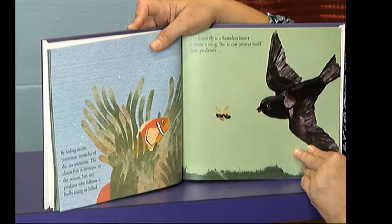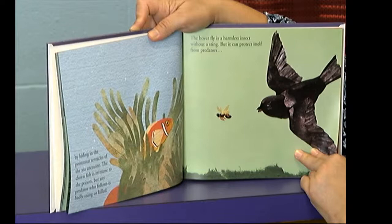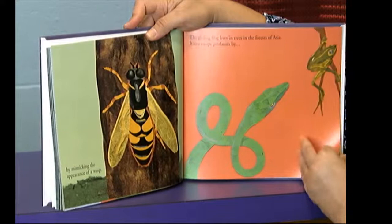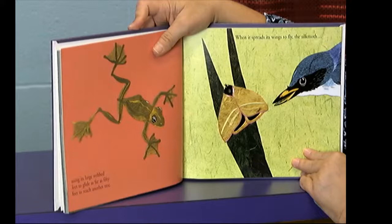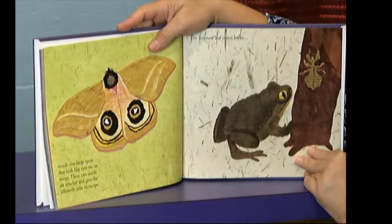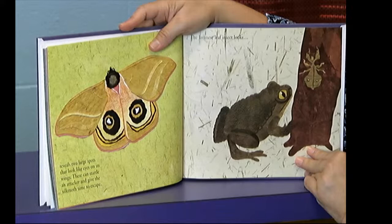The hoverfly is a harmless insect without a sting, but it can protect itself from predators by mimicking the appearance of a wasp. The gliding frog lives in trees in the forest of Asia. It can escape predators by using its large webbed feet to glide as far as 50 feet to reach another tree. Wow. When it spreads its wings to fly, the silk moth reveals two large spots that look like eyes on its wings. These can startle an attacker and give the silk moth time to escape.